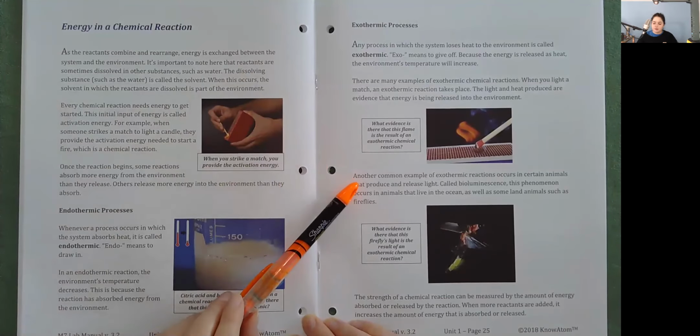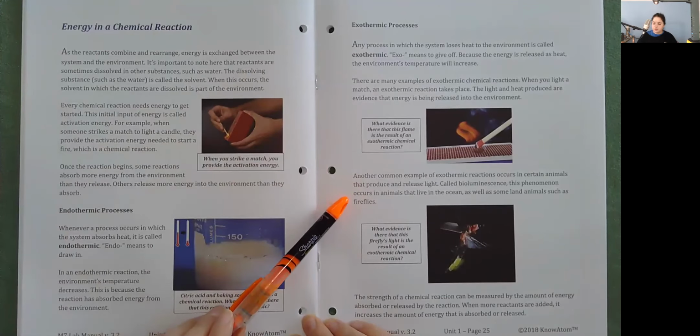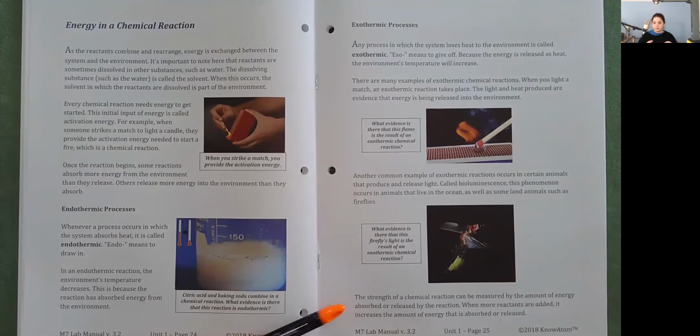Another common example of exothermic reactions occurs in certain animals that produce and release light, called bioluminescence. This phenomenon occurs in animals that live in the ocean, as well as some land animals such as fireflies. The strength of a chemical reaction can be measured by the amount of energy absorbed or released by the reaction. When more reactants are added, it increases the amount of energy that is absorbed or released.